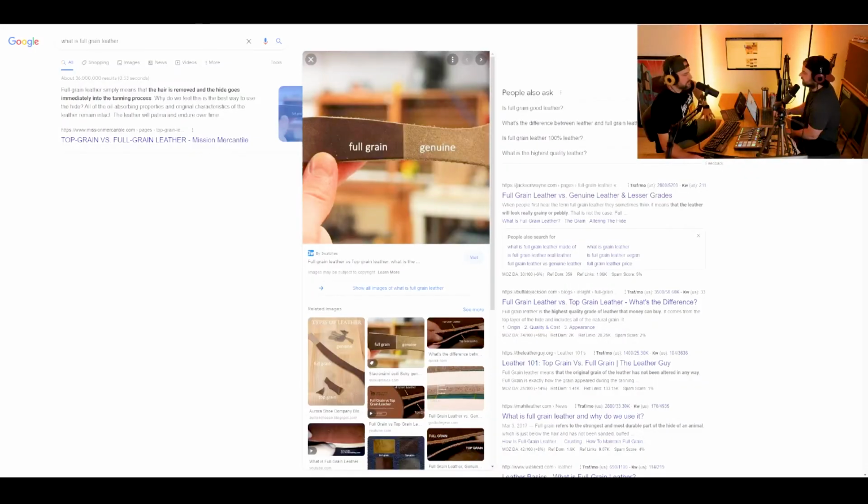There are words that you can put on leather products that just don't really mean much, especially anymore. Take the definition of full grain. If you just Google it, let's pull that up. Full grain leather, this is the first result: "Full grain leather simply means the hair is removed and the hide goes immediately into the tanning process," which is just not correct. This is the number one Google result, bolded on Google.